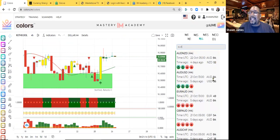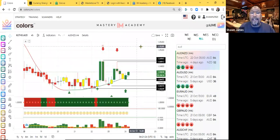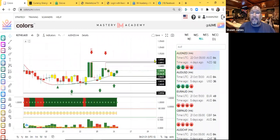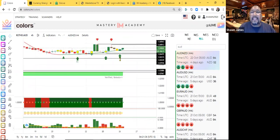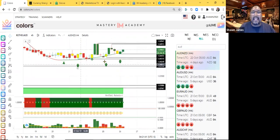I got 84.52, I got 84.36. Now we were just on that one. Let's say AUD, NZD. I'm trying to see if we can find another good setup. Not too bad, okay? So let's look at this one. I have a box. Oh, no, I don't have a box. Oops. Yeah, I do. I got a box. Now, here's the thing. It's not in the box.